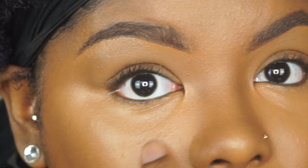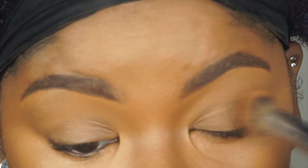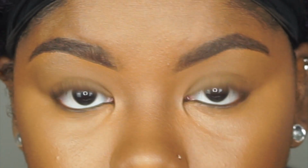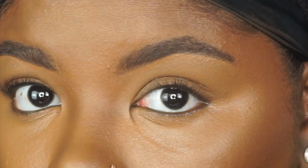Actually, not that much creasing under my eyes. You guys can see I have natural creasing under here and it's not settling in quite yet. It has settled in my lines on my eyelids, which I pretty much expected. I never not expect that. But I am going to apply my contour and everything and see how the creasing really looks. So it has settled in my lines a little more, as you guys can see, right in there. But when you have natural creasing, that is something to be expected.